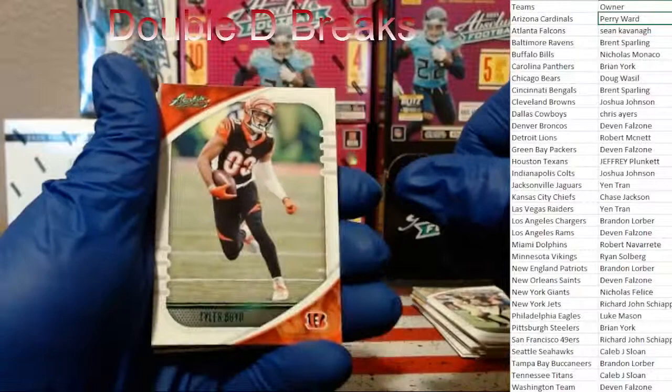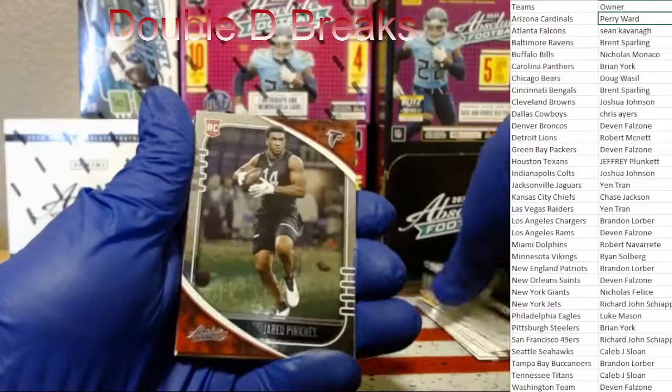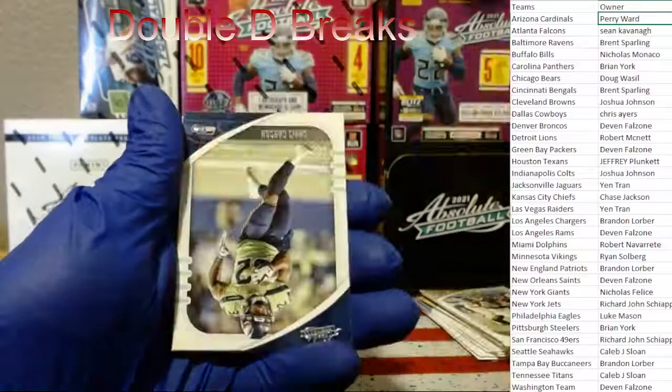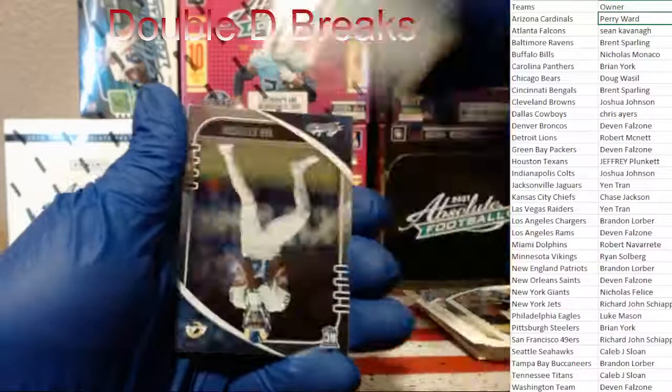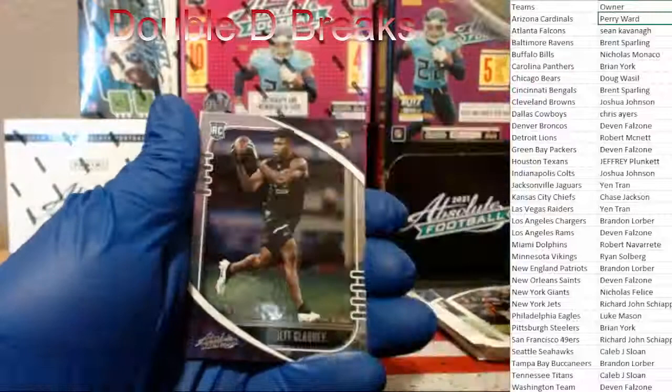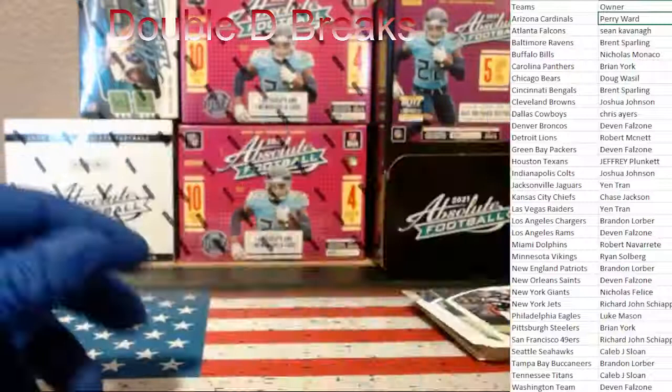You can have Tyler Boyd Green for the Bengals. We got Tommy Stevens, Jason Huntley, Antonio Gandy-Golden, which for some reason I'm putting in the wrong pile now, Jared Pinkney, please, Chris Carson, Marlon Mack, Mitch Trubisky, Fantasy Flashback, Warren Moon. We got Van Jefferson, Jeff Gladney, Brian Edwards, and KJ Osborne. So not the most exciting first blaster there, unfortunately.